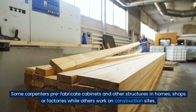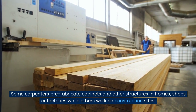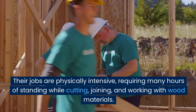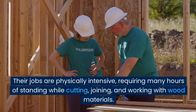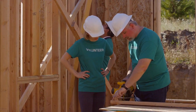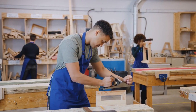Some carpenters prefabricate cabinets and other structures in homes, shops or factories while others work on construction sites. Their jobs are physically intensive, requiring many hours of standing while cutting, joining, and working with wood materials. What are the minimum entry requirements to study carpentry at a TVET college?